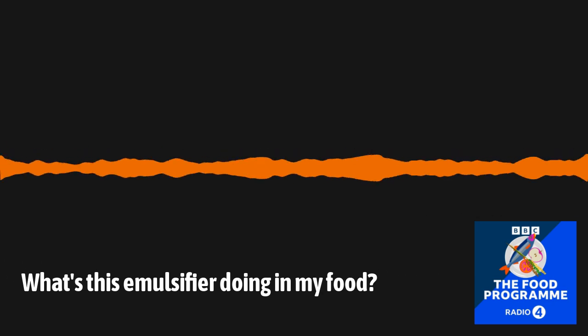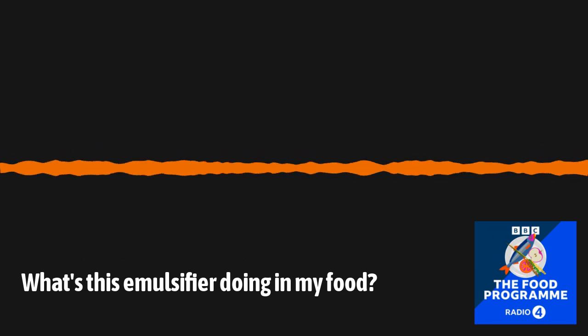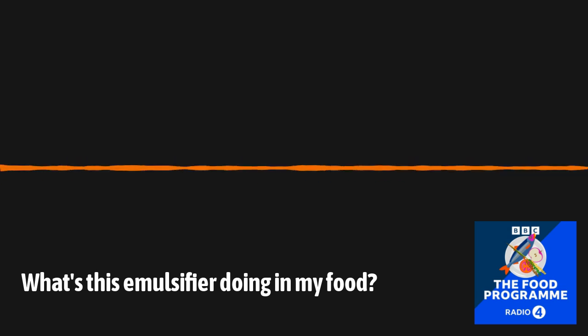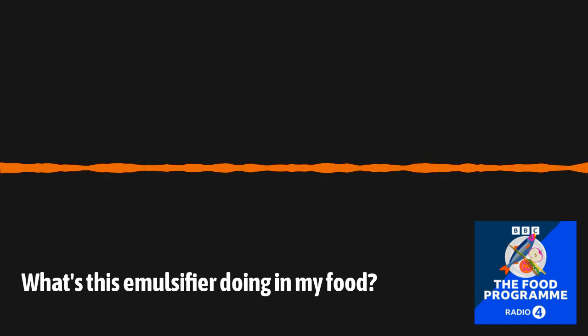Okay, what's next? Should we have a look at some yogurts? Yes. We tried two. Both are described as 0% fat. The first is a natural one with no flavours or additives. The second is a fruit-flavoured one made with milk and oligofructose, fibre, starches. The stabilizers, which will be emulsifiers, are pectin and guar gum.